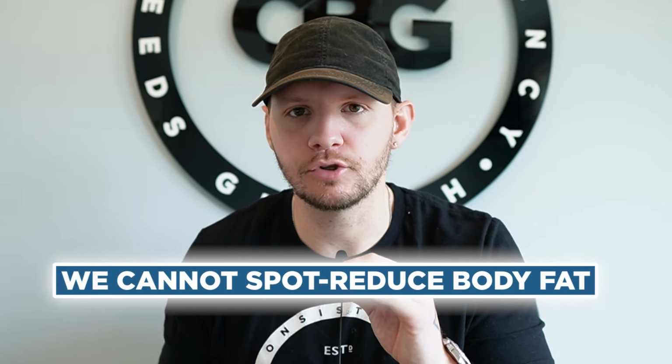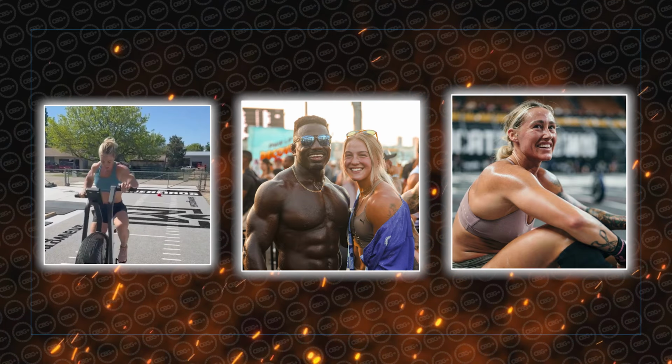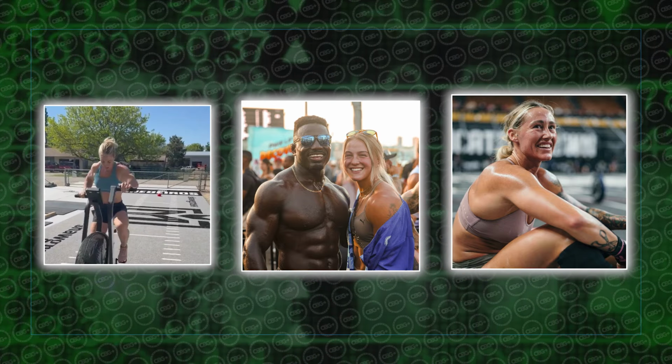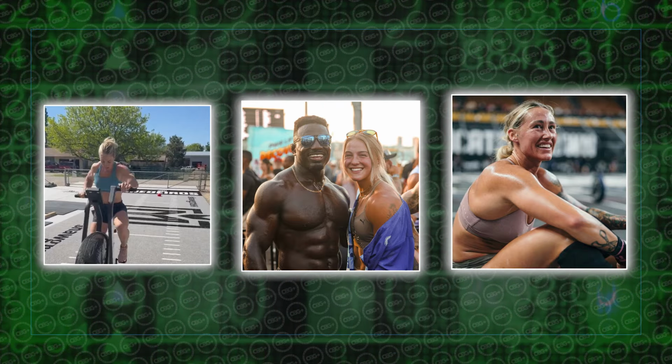Now, one thing to note based off of this, everybody being different based on their hormones and their genetics, we cannot spot reduce body fat. So, for a lot of people, they hold body fat in their gut. Especially men, this is where we mostly hold our body fat. We cannot spot reduce that body fat in our midsection. However, we can overall focus on losing body fat to get to a place where we're more comfortable with our body. And of course, fat will be lost in that midsection area over time.